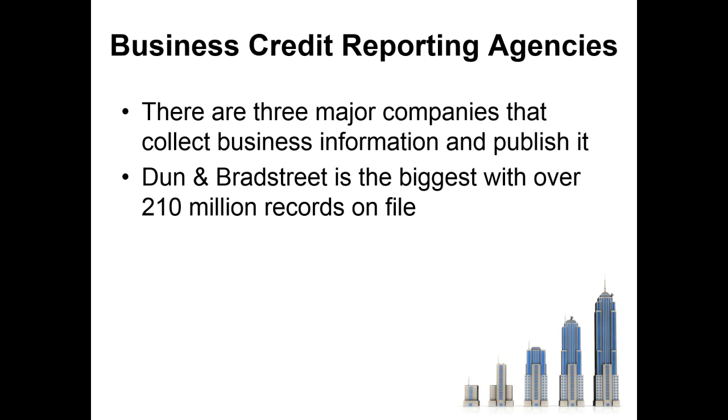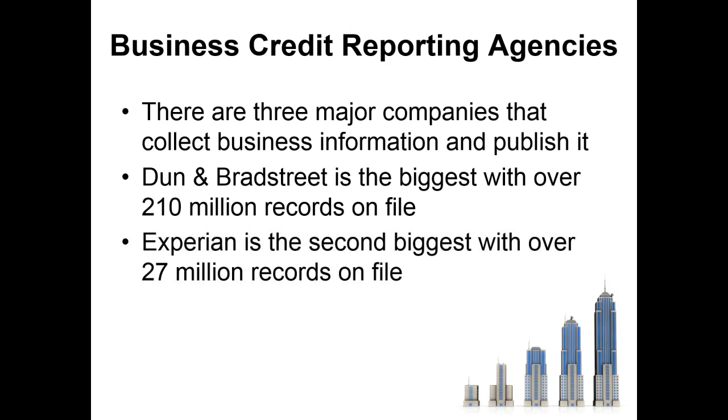They have over 210 million records on file right now, and from what I've been able to track, they're picking up about 1.5 to 3 million more every single year. So they're massive. They have a lot of records on file, and they're growing at a pace that no one will ever be able to catch them.